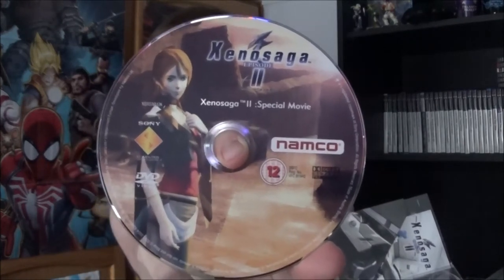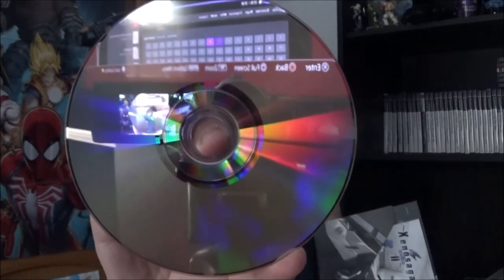Now time for the special one here, the DVD. I think this contains the making of the game, and maybe a little cutscene movie. Look at that. I thought I might show you now. Look at that. Very nice. And the back, another nice one. Very nice. Very nicely cleaned indeed. Wow. I will say this: what an amazing one here.